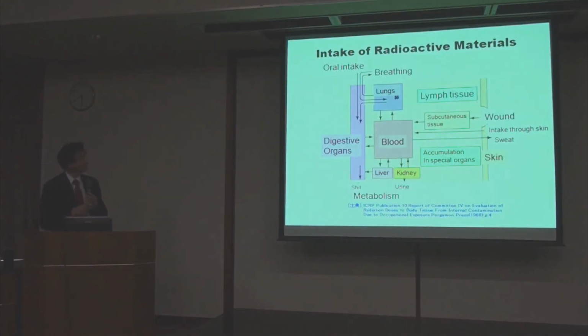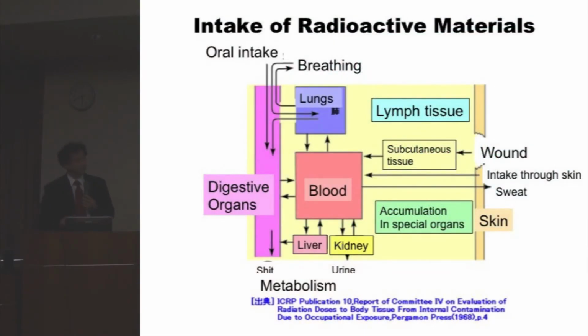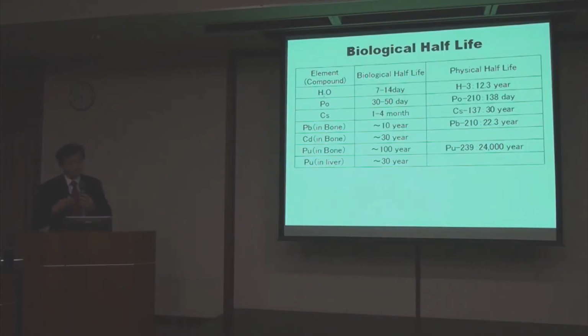So the last one is intake. How does internal exposure occur? There are some paths: oral intake, breathing, and through skin or wounds. But our body has metabolism, and radioactivity goes outside immediately. It depends on the radioactive materials.